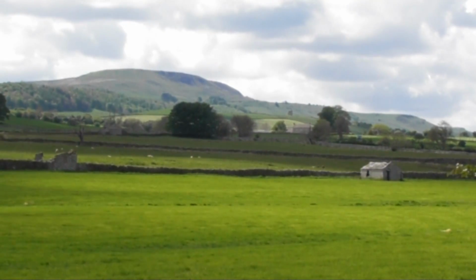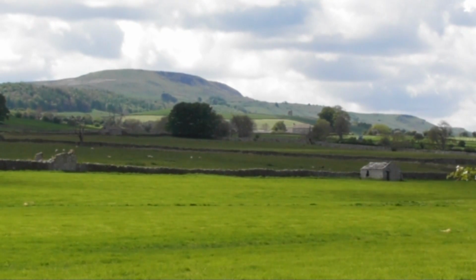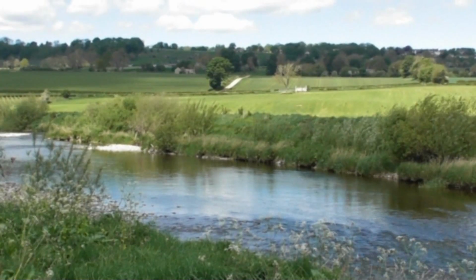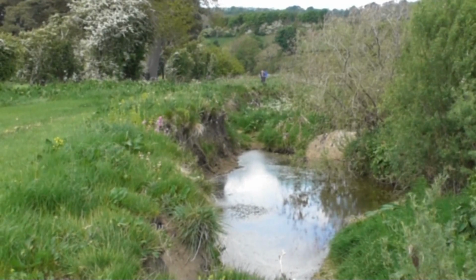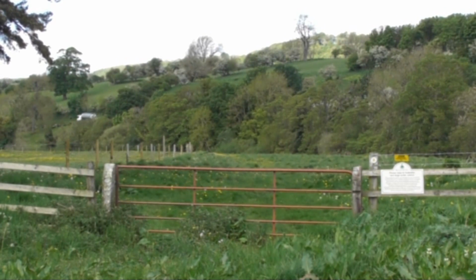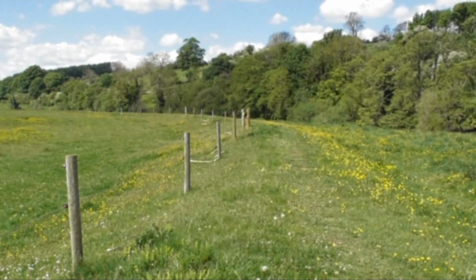That's looking towards the big hill on our left. You can see these stone huts going through the landscape. That's looking right across the river. We keep going. We just keep heading forward towards Wensley Bridge. Yeah, we'll soon be at Wensley Bridge.